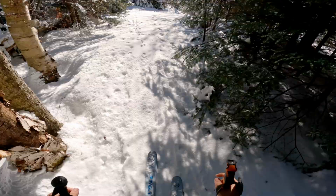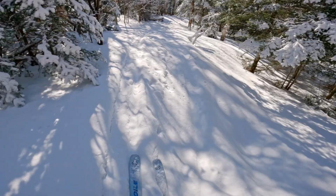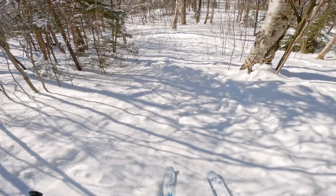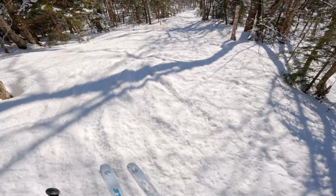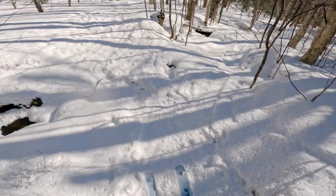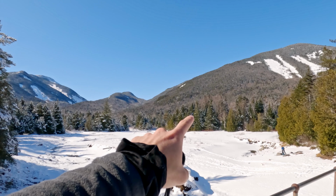All right, on top of Whale's Tail, heading down to Marcy Dam now. Hopefully I won't hit any skiers coming up this. Back into walk mode, and I'll be approaching Marcy Dam here. Beautiful. There's Colden. There's the angel slides there for right.